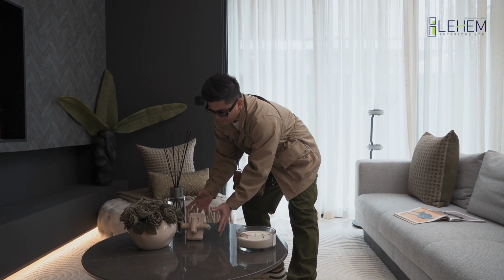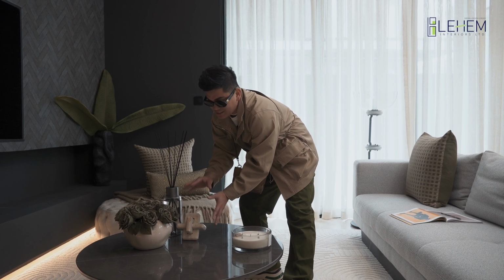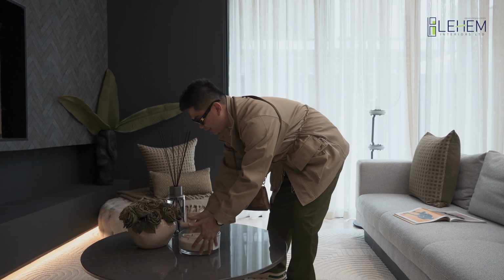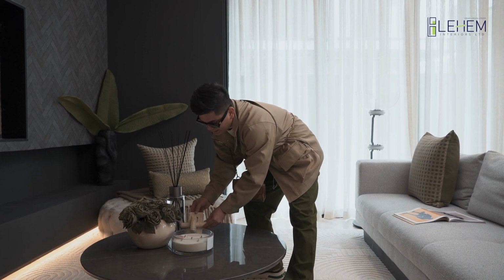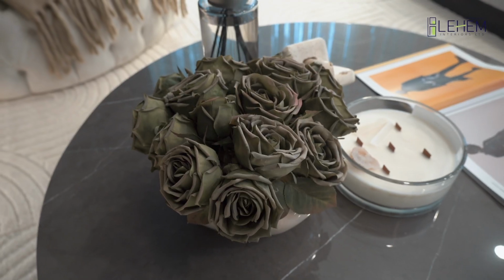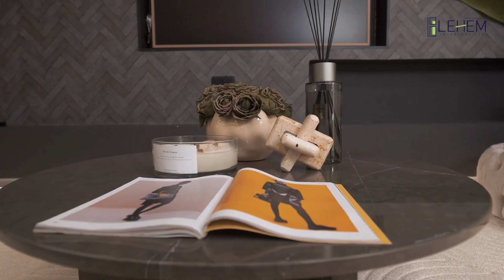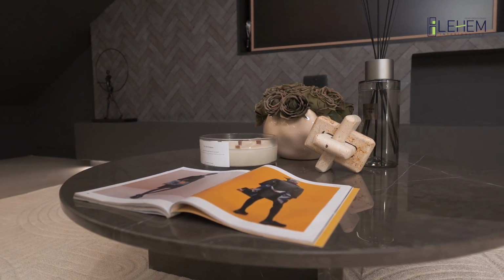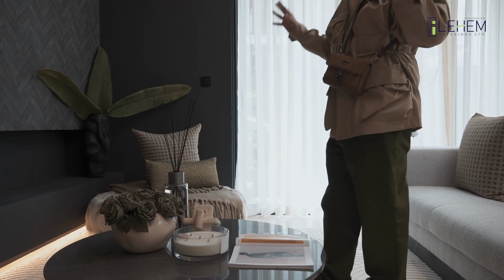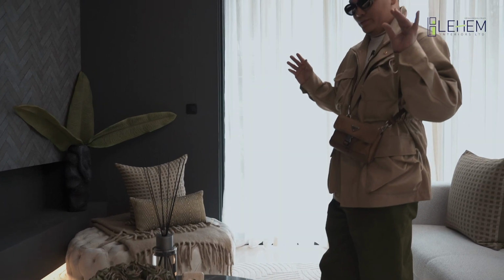To give depth, or texture, you have to put something that really anchors the coffee table, which is a stone finish. In this area you fill it with a nice scented candle, and to finish the look you just put a magazine that gives you a bit of color and dimension. So that gives you a finished and elegant coffee table.